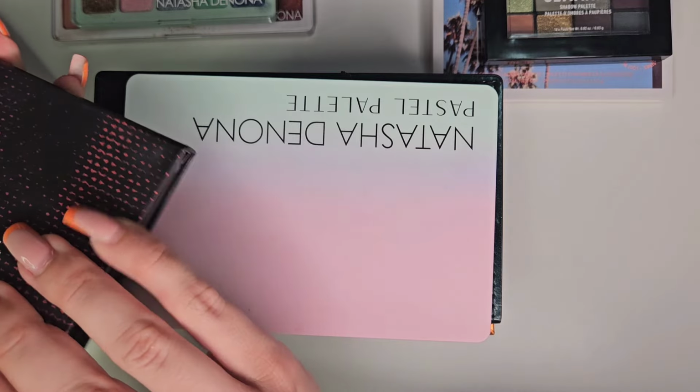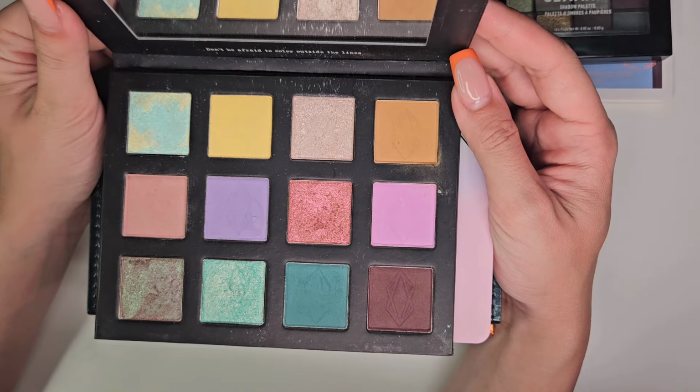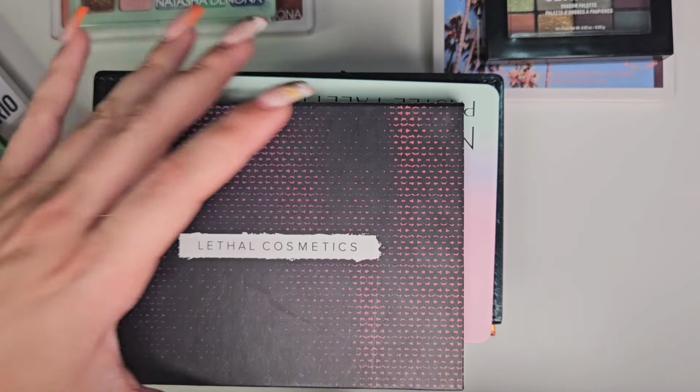Then we have the Little Cosmetics shadows, and I think I'm gonna declutter all of these. They are getting older and I am not reaching for them, and even though they are beautiful, it's time for them to go. I'm gonna keep the palette though.